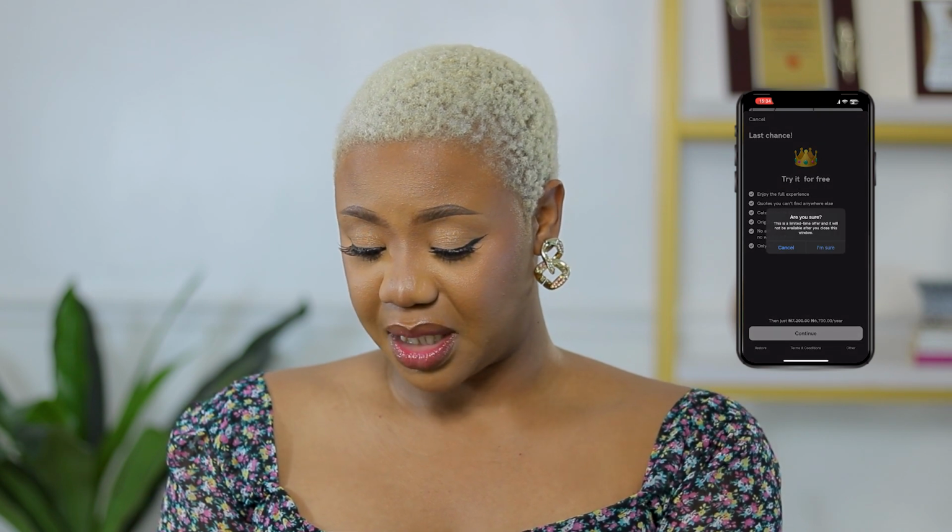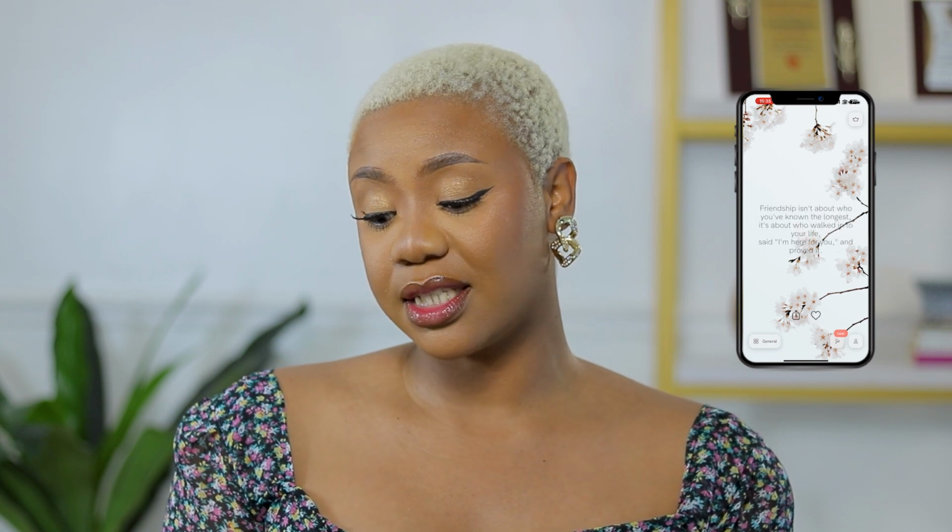Let me just open the app. This is how it looks like. Yeah, you've got to pay for it. So this is how it looks like, and if you slide up, you would see other messages for you daily. So that's what I've got here, and that's just it. I designed it this way. You can make it look the way you want to. I love this springtime kind of look, and I decided to do it that way. So if I swipe up, I've got a lot more messages.